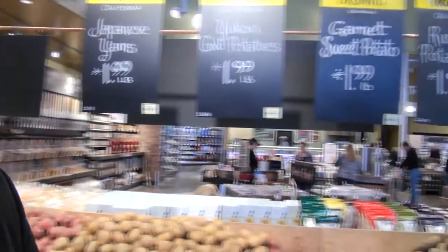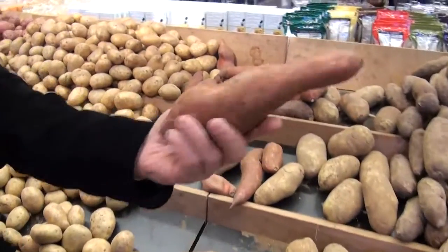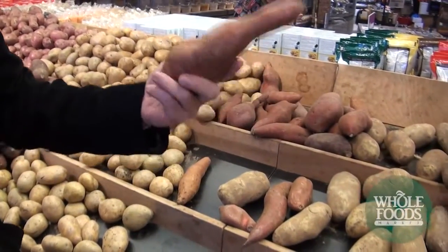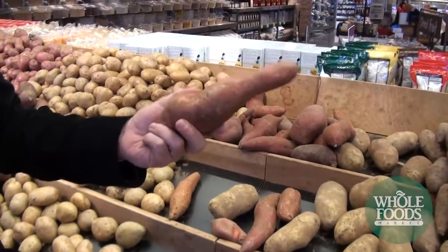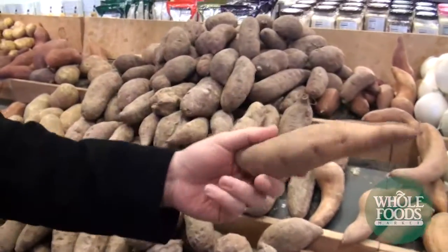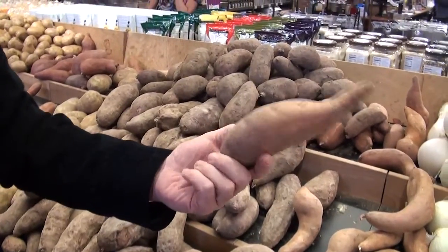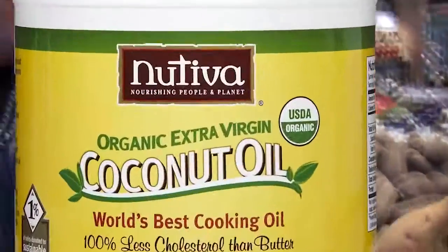The other things that I do think that we can eat, especially now in the spring and the summer, you can use the garnet sweet potatoes or sweet potatoes, and you can see Whole Foods has got a variety of different ones. Here is a garnet sweet potato. It's perfectly fine. You can roast these, you can bake them, you can make mash out of them. There's a lot of things you can do with them. And then we just have the regular straight sweet potatoes that are right over here. These are probably the number one starch that I'll eat in the summertime.